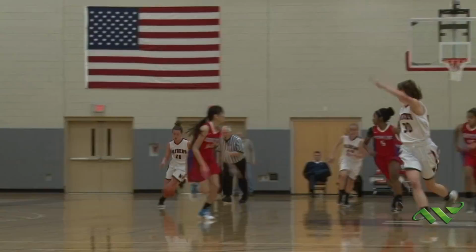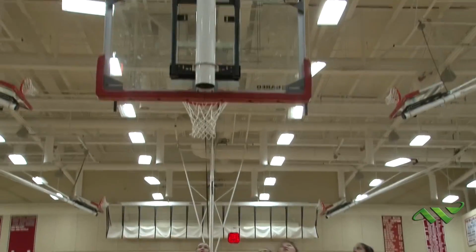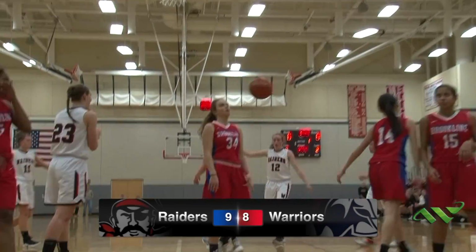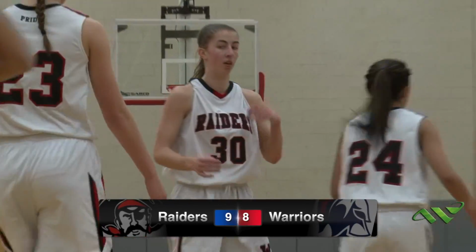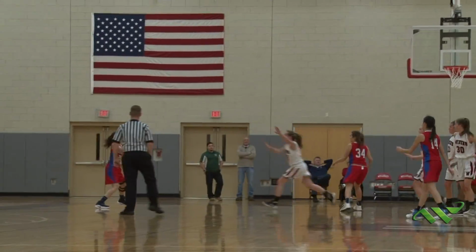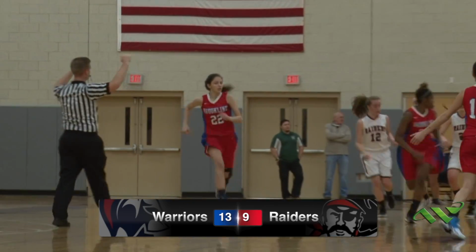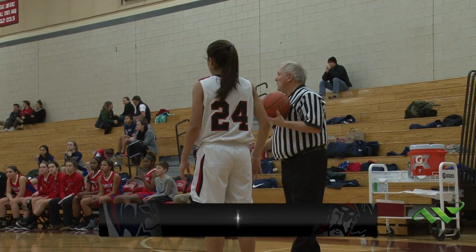Wellesley fights back, and off this great fast break pass by Lily Malik, Brooke Reefrey takes the contact, makes the shot, and one. And after the made free throw, the Raiders take their first lead 9-8 late in the opening quarter. Then Ashley Olsen, no, not the twin from Full House, drains the three and helps the Warriors close out the first with the lead, 13-9.